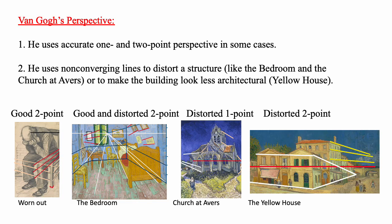I want to tie together what I've said so that we understand when Van Gogh uses perfect perspective and when he distorts it. So he uses accurate one-point perspective in this bedroom scene for the room and the bed. He uses accurate two-point perspective in this drawing, but he uses non-converging lines on these walls to make the wall look like it slants in. He also distorts one-point perspective here to make this building look rickety. He distorts two-point perspective here, but it doesn't look distorted. I think he does this to make the buildings look less architectural.